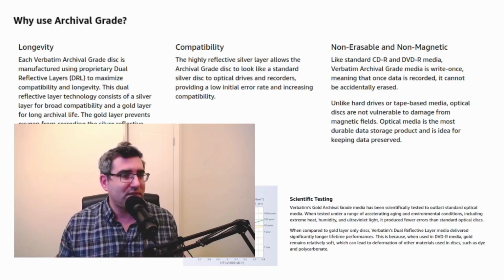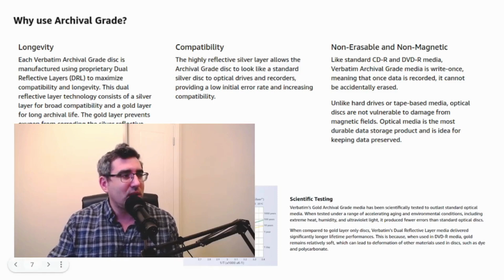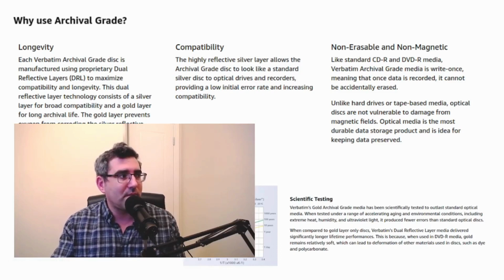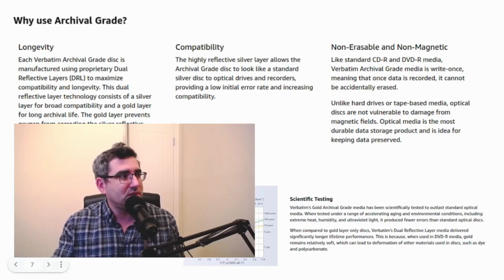The optical manufacturers say that optical is better, but it's at least a valid pub argument. Unlike hard drives or tape-based media, I'm looking this way because I'm reading from the other screen. Unlike hard drives or tape-based media, optical discs aren't vulnerable to damage from magnetic fields. Optical media is the most durable data storage product and is ideal for keeping data preserved.